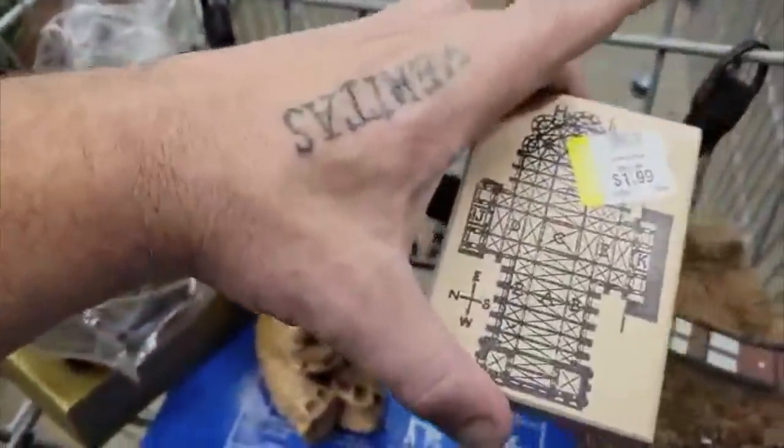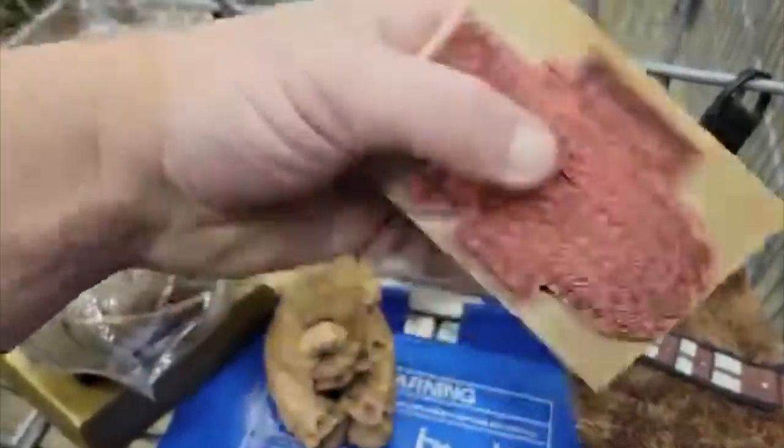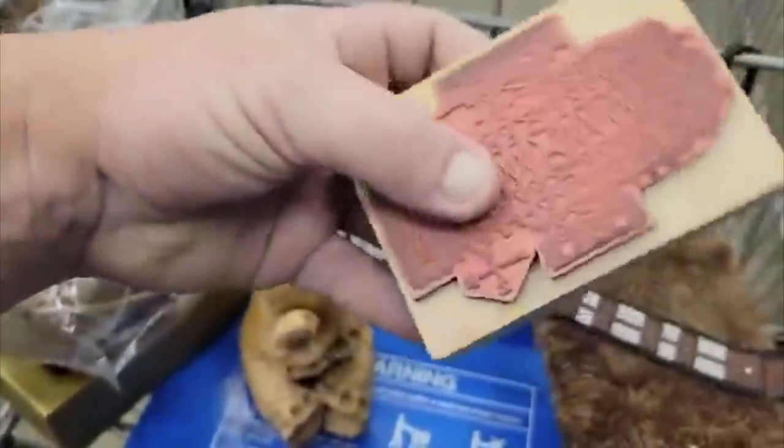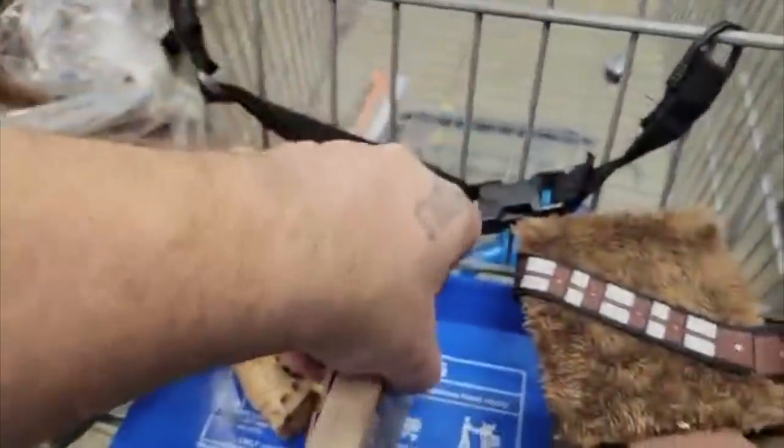We've been selling a lot of these block stamps. This is a pretty big one. This is a cathedral design. Let's see, it says postmodern design cathedral for $1.99. We'll give that a shot since we've been doing all right with those.